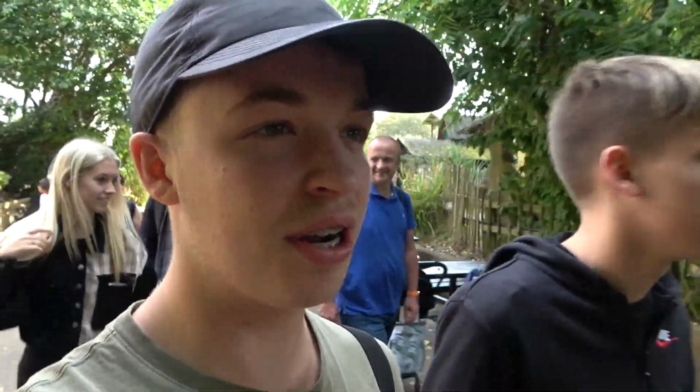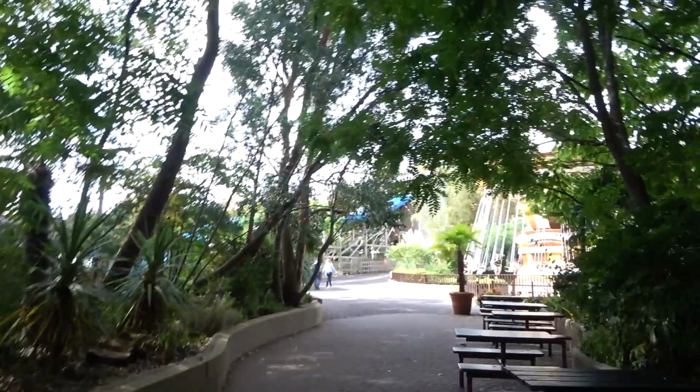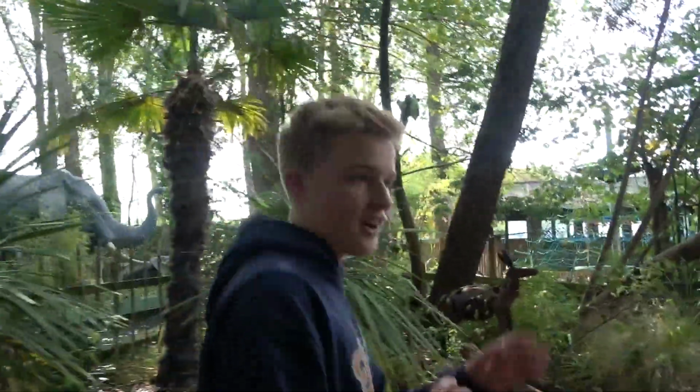Sometimes I come to theme parks and I don't care about the rides. These rides are nice, but I care about the theming, the atmosphere, and the enjoyment you get when coming to parks. And just look down here, it's a really nice park, and I know already we're going to have a really good fun day here.